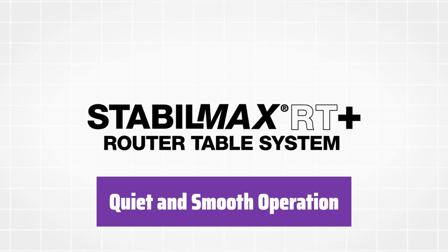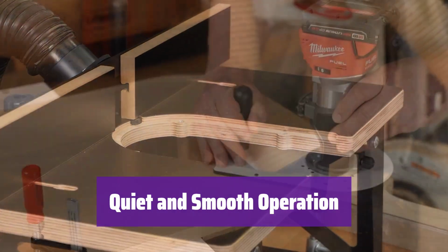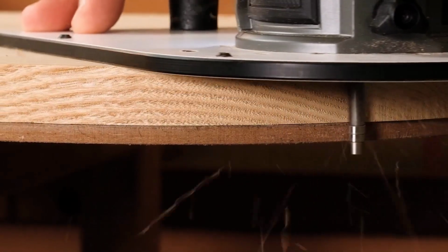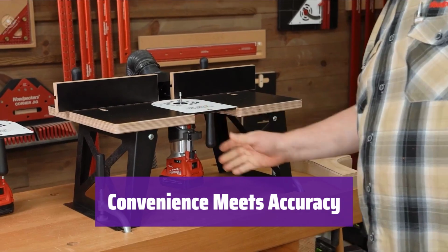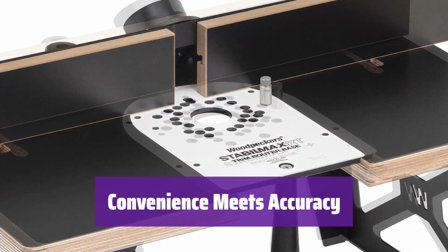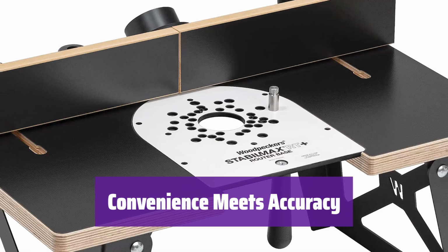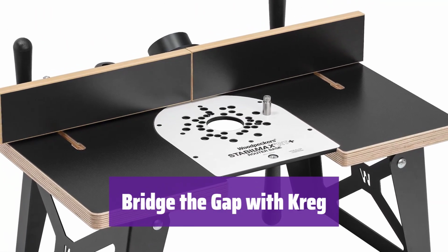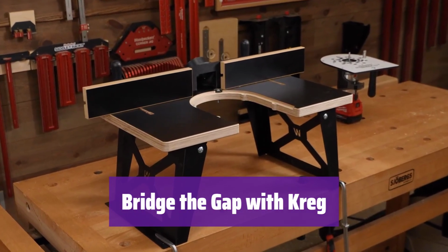Experience quiet woodworking thanks to its edge-banded and low-friction MDF board top. The microdot skin design effectively lessens vibration for a smoother, more enjoyable experience. This routing table is designed for convenience and accuracy. Its portable and easy slide routing surface, combined with insert plate levels, ensures precise results every time. As a premium Kreg tool, it embodies our commitment to helping woodworkers close the gap between idea and outcome. Trust Kreg for tools that bring your vision to life.